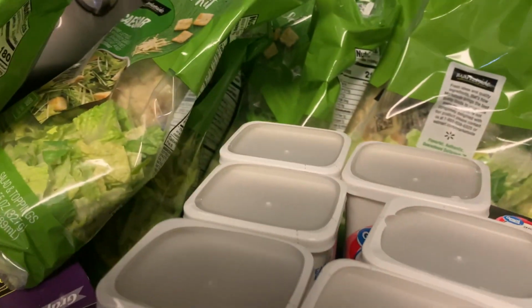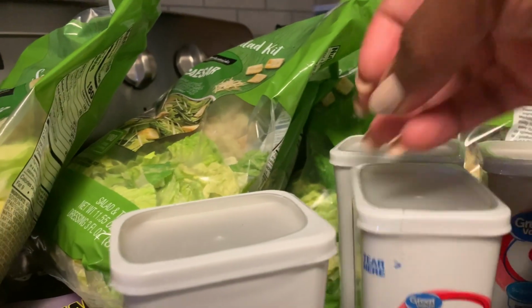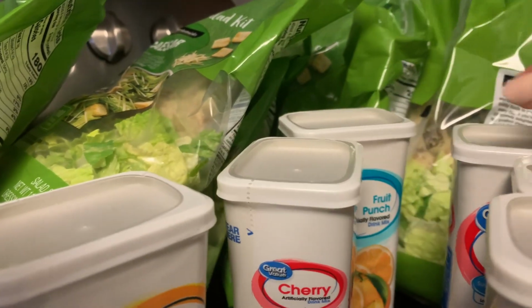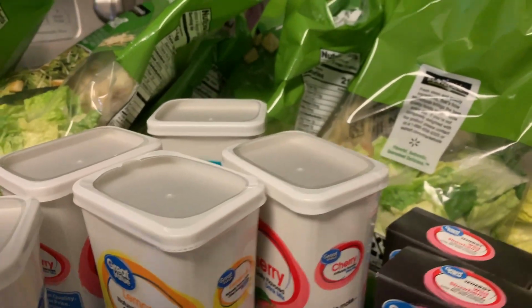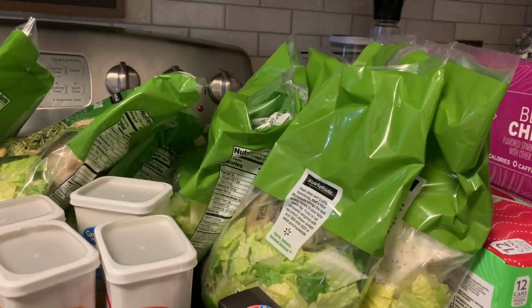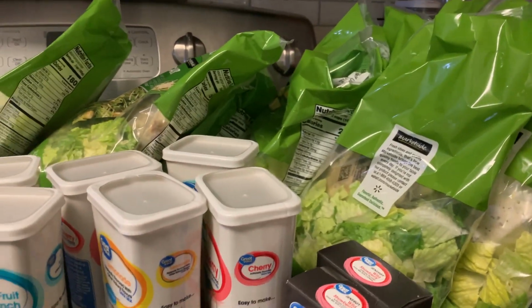Okay. He got those energy drinks and then these fruit punch, a lemonade, cherry, fruit punch, lemonade, all his, and I think that's it. Oh, a thing of milk. And he got chocolate milk. I don't know why he got chocolate milk. He don't like chocolate. Maybe he got it for Saya. Or maybe it was an accident.